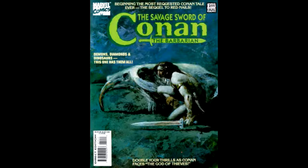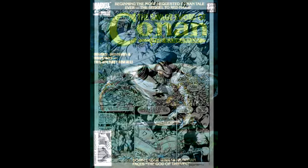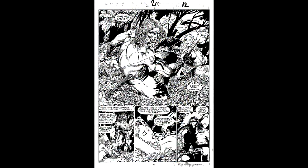And another one I particularly liked was in issue 211 onwards. It was a prequel to Red Nails, and it had some great artwork by Raphael Kane, and very reminiscent of Barry Smith, but with his own twist on it. That was a nice collection of stories as well.